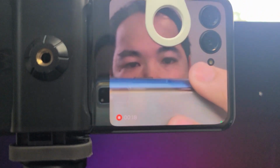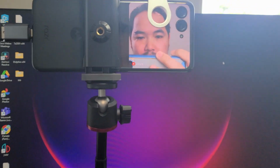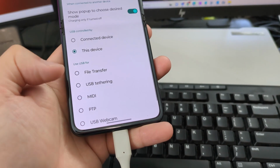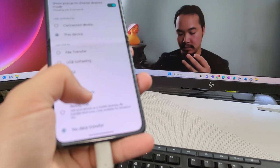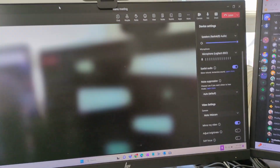Next on the list is the webcam function. I noticed when I plug my phone into a computer to transfer video files, there's an option for webcam. I decided to click on it to see how it works, and it actually works pretty well. It can literally act as a webcam, which is really nice. So if you don't have a webcam, you can just use your phone and connect that. I tried doing a test with Microsoft Teams here. It is a little bit finicky though.